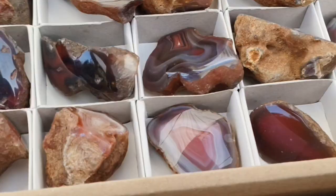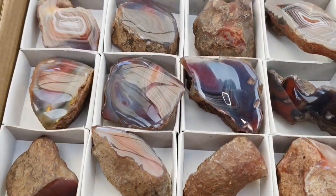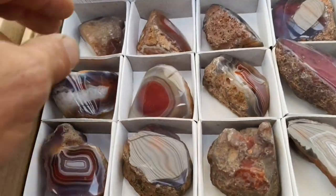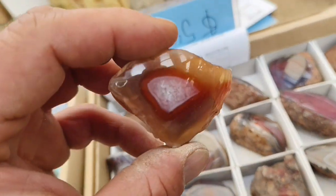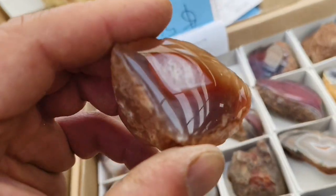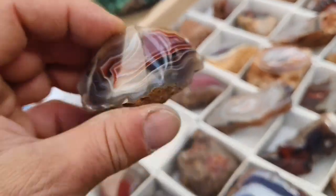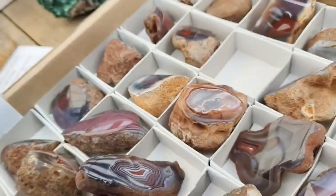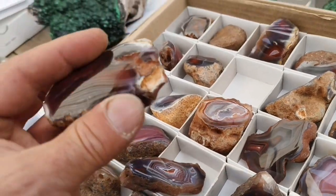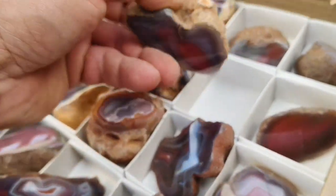Then we've got 35 partly polished little Sashi River red agates. And unlike the standing freeforms from earlier, these have a lot of red. And a lot of banding. And a lot more banding. That's beautiful. These are rated as a very good to A grade. That is just so stunning, man.